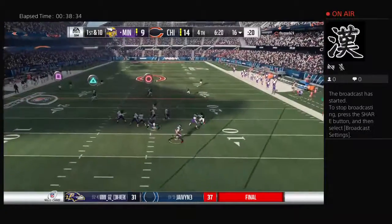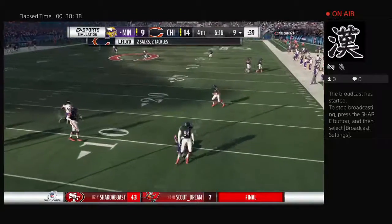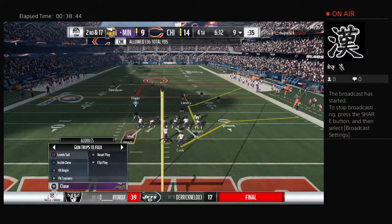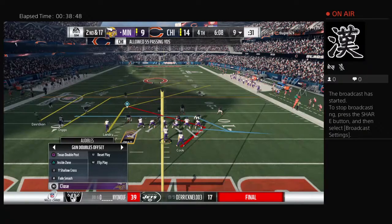They go back to the air here after the INT on the last drive. Now the pressure comes, and he goes down just inside the 10, back at the 9. Leonard Floyd in there to pick up his 2nd sack now of the afternoon.